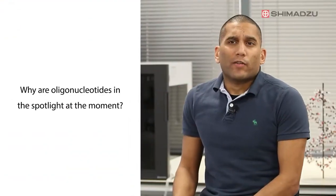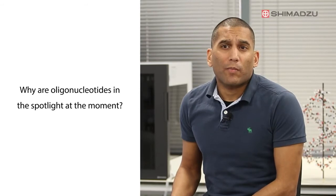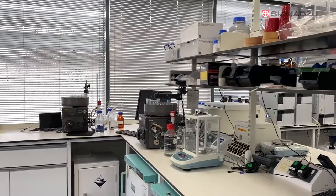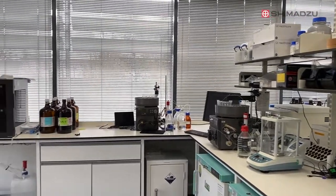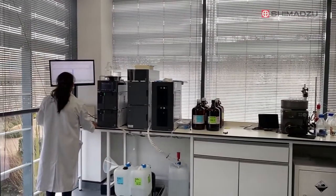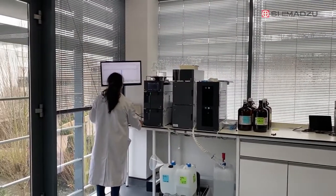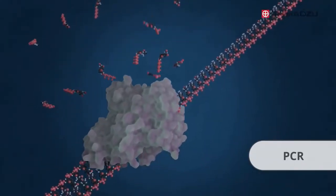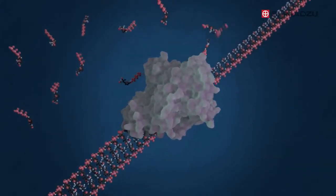It's quite strange for us as oligonucleotide manufacturers to see oligonucleotides being mentioned literally on the front pages of national newspapers, as has been the case here in the UK during the course of the COVID-19 pandemic. And the reason for that, of course, is the role of oligonucleotides in COVID-19 testing. The most accurate and the most sensitive methods of COVID testing require synthetic oligonucleotide primers and probes. So that's either primers and probes for PCR or for other isothermal amplification methods.